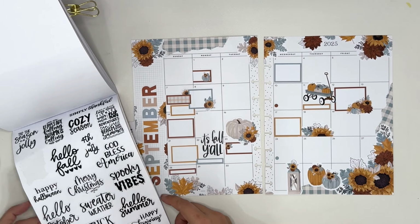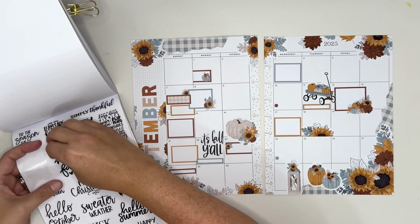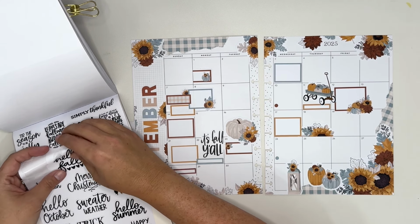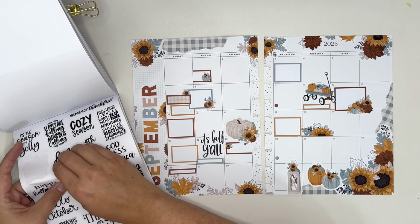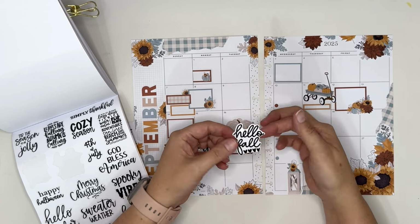I need something over here. That's just me. Hello, fall. Is that too much? Okay, first of all, can I just say how cute these quotes are? The fonts are adorable, and I love how closely they're kiss cut.